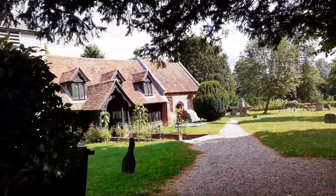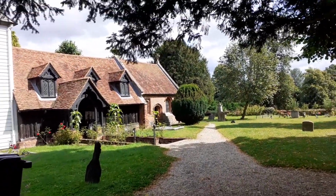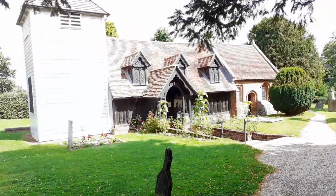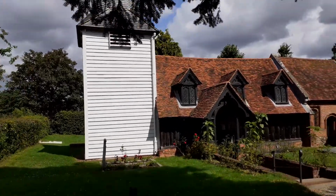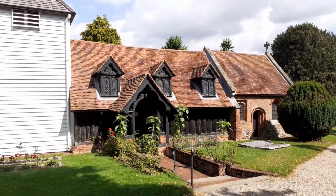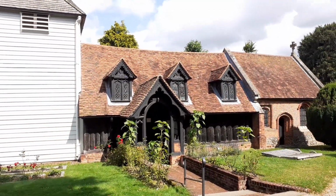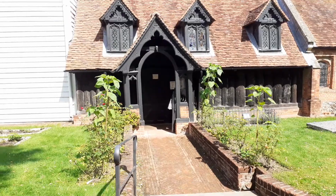So I'm at one of the oldest churches in Essex, which is Greensted. Not far from Ongar. And this church dates back to the Saxons. What's really nice is it's open and they're going to go inside. So they've got some nice sunflowers growing there.